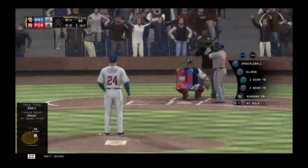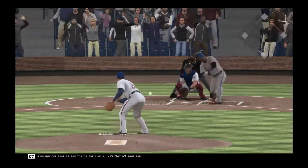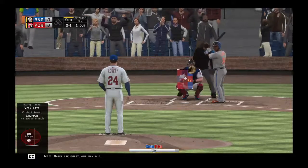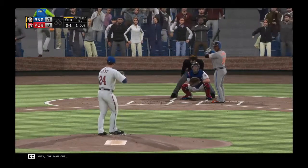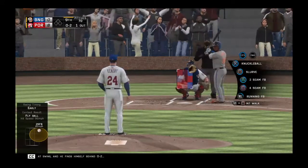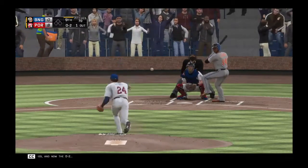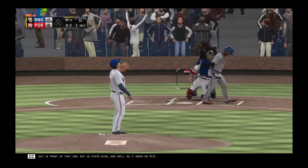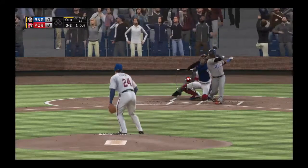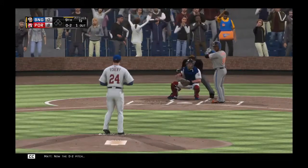The right fielder, number 14. George Clemens will stand in, and they've done a good job keeping him off base at the top of the lineup. He's 0 for 3 thus far. Chopped foul over towards the dugout. Bases are empty, 1 man out. A little quick on that swing, and he finds himself behind 0-2. 2 quick strikes, and now the 0-2. Out in front of that one, but he stays alive, and will do it again on 0-2. A little late on the fastball, but he's able to spoil that one off, and he'll get another chance. Now the 0-2 pitch.